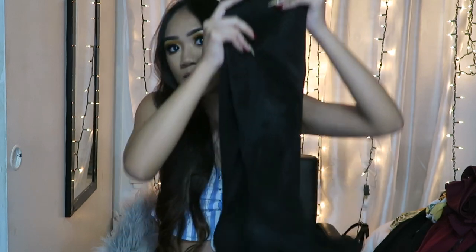I wish I took a picture with the daytime outfits, but I actually forgot to, so you'll see this in the try-on clip. But I love these boots. They're so cute, and I got this for $25 because it was actually on sale, and it was originally like $200 or something like that. I love them. They are amazing. All right, you guys, so that is it for my clothing haul.